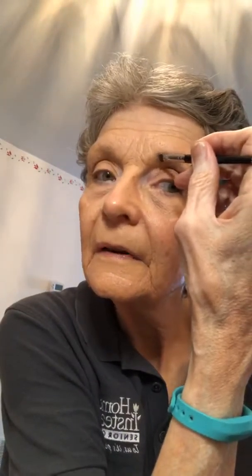Lighter hand there. I forgot my eyebrows. Watch this. So I'm going to use the eyebrow palette, the Brow Obsession palette, and the light brown. Okay, so we're going here. I already primed my brows too. So that makes the color pop. Yes, it does. Good. There we go.